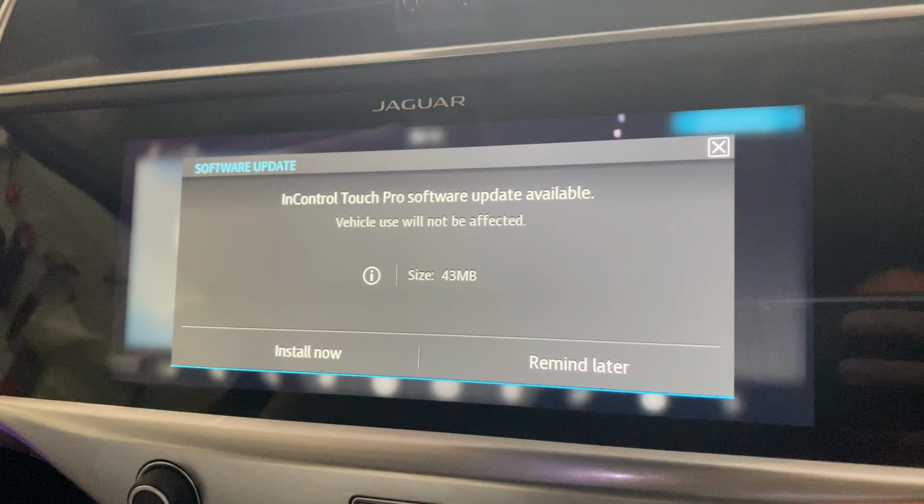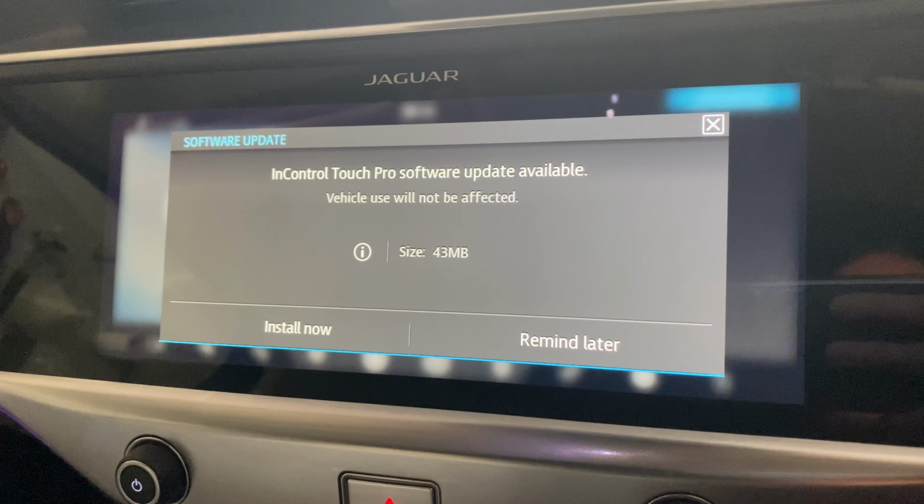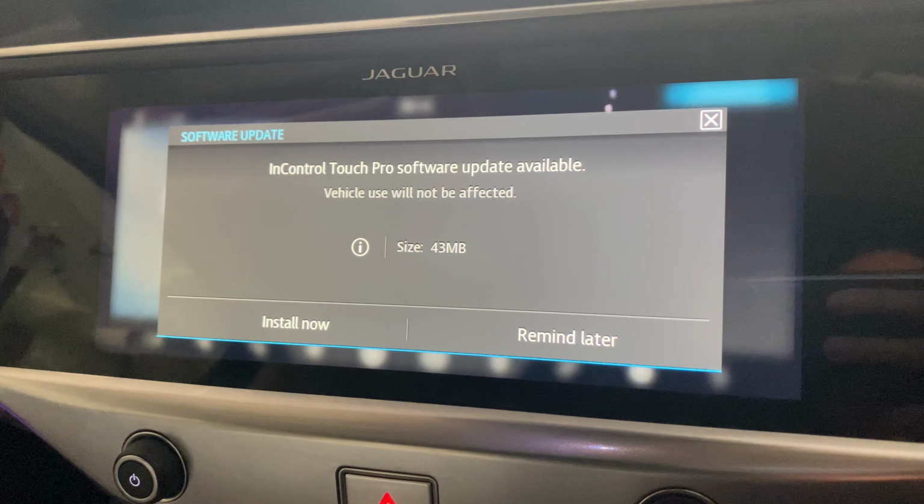I just started the car up and got this message on my infotainment screen telling me that a new software update is available to download. Which is nice. It seems like it's been a while since the last one somehow, but maybe that's just me. Time's been passing a bit weirdly this year. I don't know if you feel the same, but it does feel like a while since I had my last one.